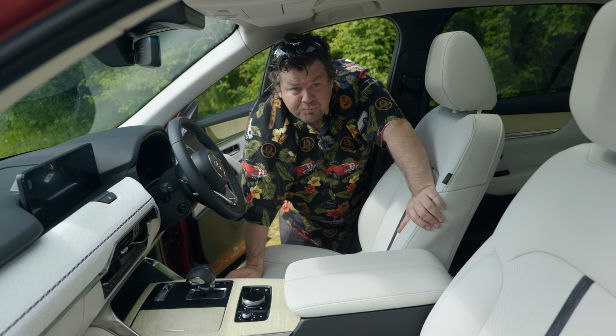Unfortunately, in the CX-60, to disable such a feature, you have to go into a menu, then into a sub-menu, then scroll down and then click and get rid of the thing. And you've got to do that every single time you start the car. It may sound like a very sort of Neanderthal type gripe. Oh, it's really difficult to turn off the safety features that are designed to keep me alive in the car.